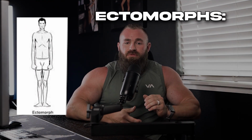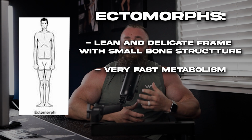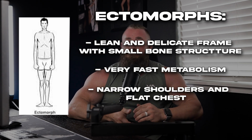So, Ectomorphs. Ectomorphs typically have a lean and delicate frame with smaller bone structure. They usually have a fast metabolism, which makes it difficult to gain weight and also muscle. Now, Ectomorphs often have narrow shoulders and also a flat chest as well. These are the people that you see tend to stay lean no matter what they eat. Their metabolisms are basically off the charts.